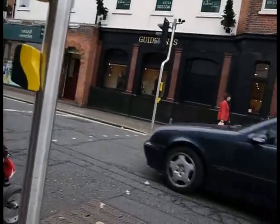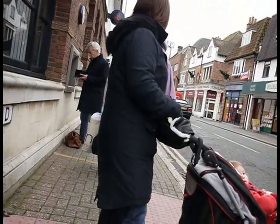I'm now going to cross the last... So this is the crossing at Station Road.